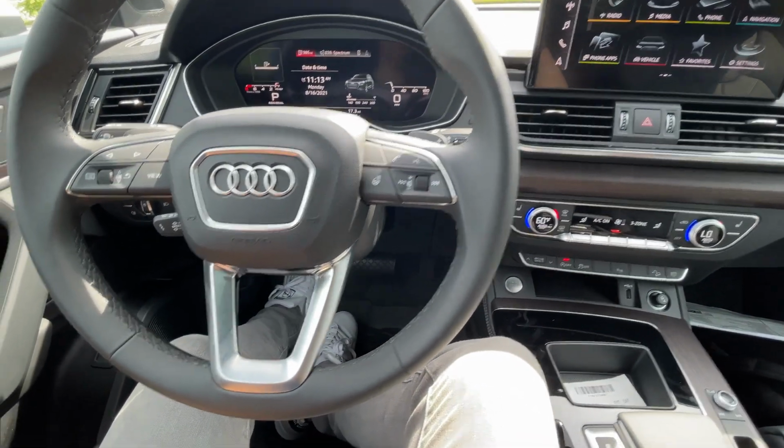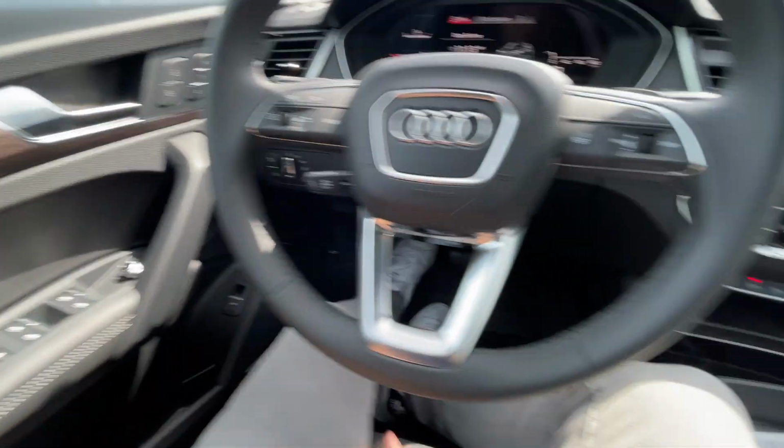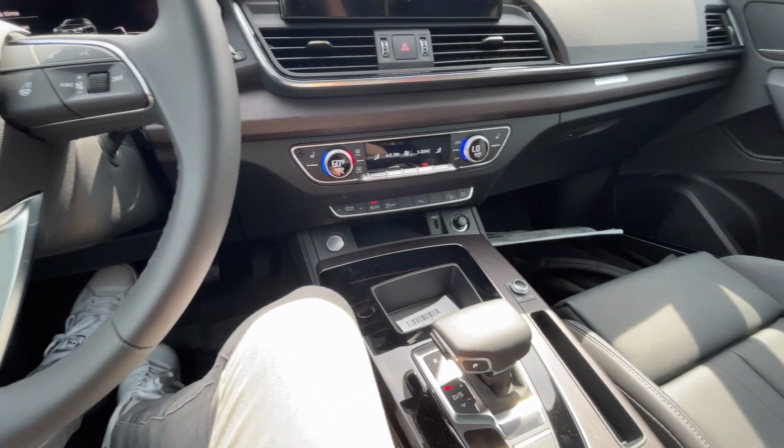Other than that, there's nothing too crazy going on here. Again, the door panels are really nice. And the build quality in an Audi, as always, is super, super solid.